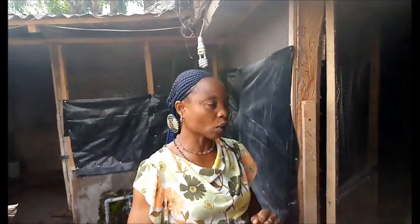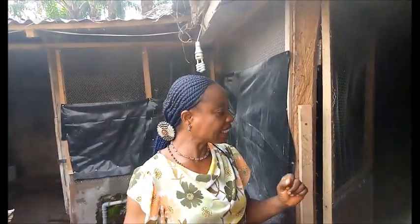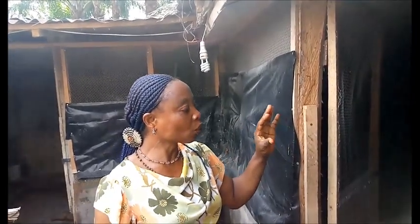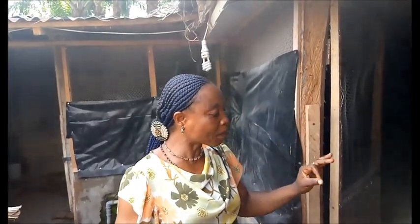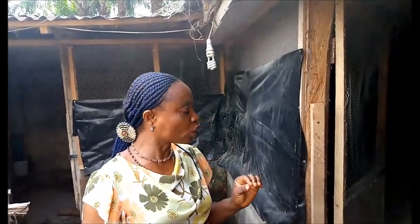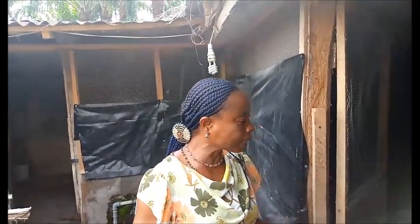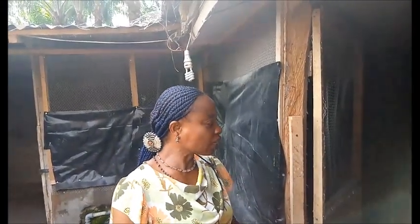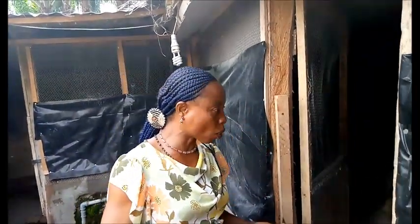It's an insulator that will help to regulate the temperature of the pen, in the sense that when the temperature is high during heat period, the ceiling board will make the pen to be cool. Then if the temperature is very cool, especially during harmattan or during cold weather, it will make the pen to be warm, creating warmth for the birds. That is the essence of using a ceiling board.